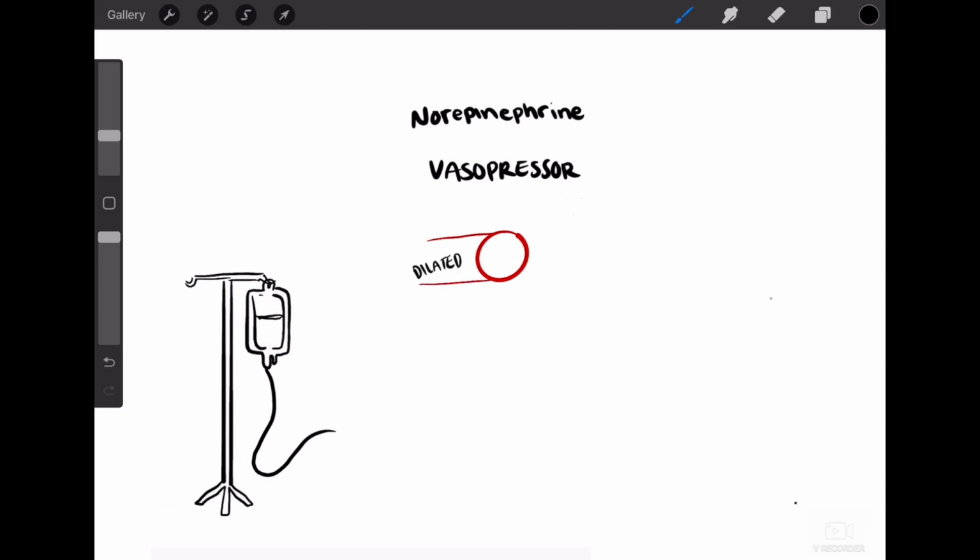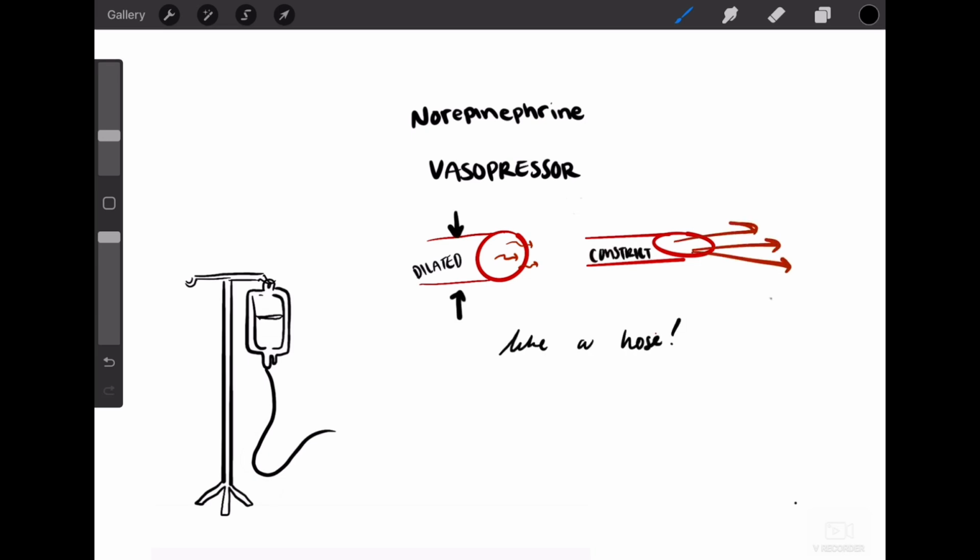It works on the blood vessels, and when they're dilated, blood is flowing smoothly but not fast. But when they're constricted, blood is pounding out, shooting out fast, kind of like a hose, but think about it as Pocahontas in that one scene with the two rivers.